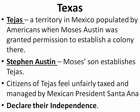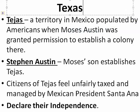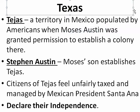Texas was originally called Tejas. It was a territory in Mexico, and a guy by the name of Moses Austin wanted to move some people from the Great Lakes area, Northwest Territory, down to Texas, and actually got permission from the Mexican government to go down and establish a colony in Tejas. Moses Austin doesn't make it, but his son Stephen Austin, whom Austin, Texas is named after, establishes Tejas.